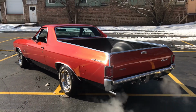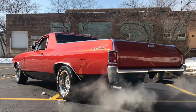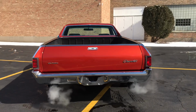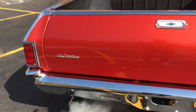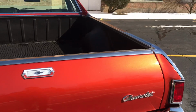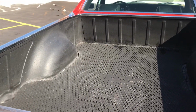Body's totally straight, no real damage. A couple little chips, things that you'll see later in the video. The chrome is excellent throughout. No oxidation or damage, mirror-like finish. The bed is in good shape as well. It's got a liner in there. There are photos of the bed with the liner out of it in the listing. The glass and light lenses are all clear and crack-free.